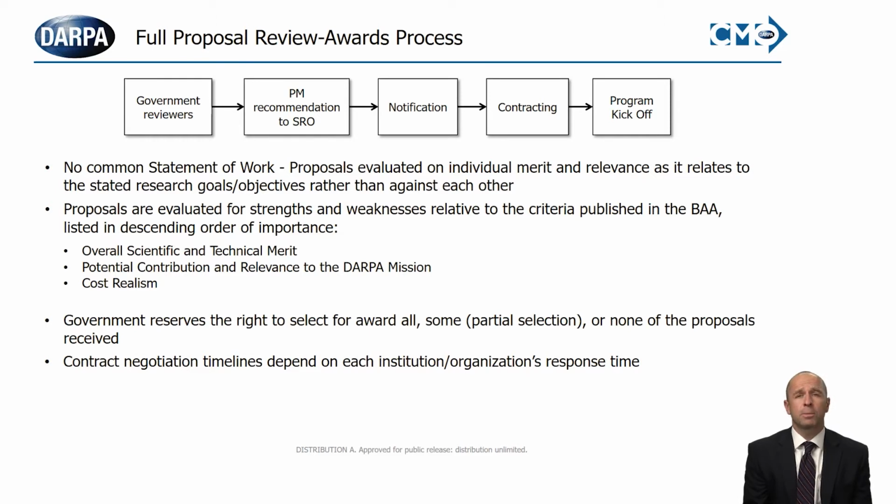The third reason relates to your proposed costs and how we evaluate proposed costs under BAAs under the evaluation criteria cost realism.